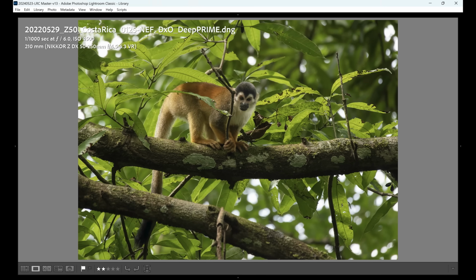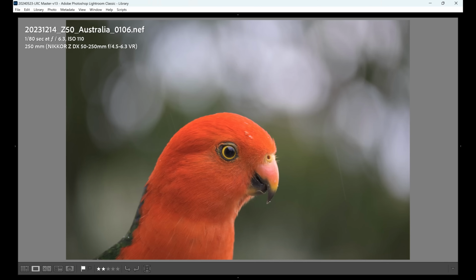You know, these were run through DxO Pure Raw, I think. Spider monkey, this is, oh my gosh, I'm having a brain lock. Someone can correct me in the video comments. So, squirrel monkey, there we go, squirrel monkey in Costa Rica. Another one that Stacy shot. I was running around with the Z9 and barely saw any squirrel monkeys on that particular trip.